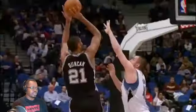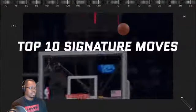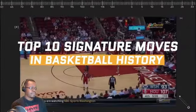Great NBA players often develop a go-to move, something that gives them an advantage and that's hard to defend. Some moves, however, are more recognizable than others because they look different. They're super effective. Players use them often. Tim Duncan's up-the-backboard shot just missed the cut, along with his finger roll. We chose these top 10 signature moves in basketball history.